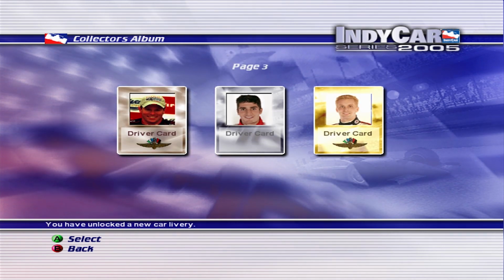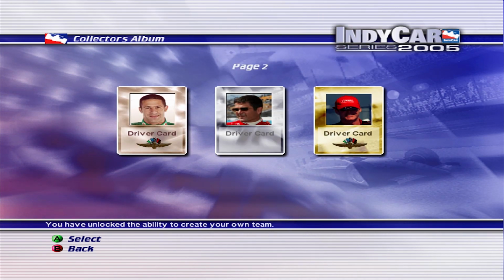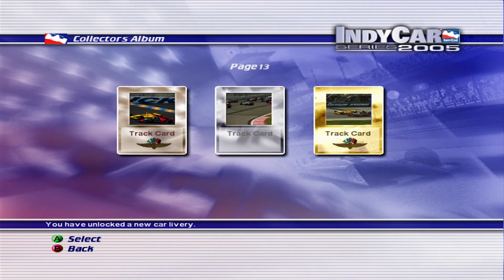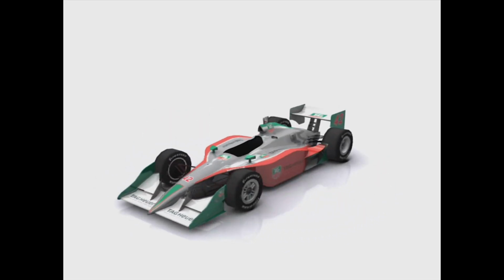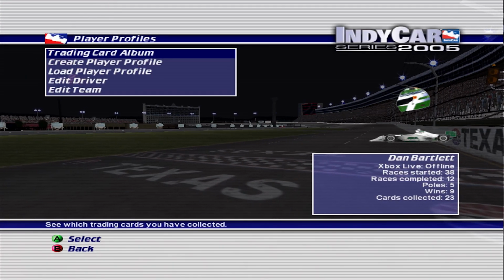Where is it? Is that it? Nope, that's not it. Is that it? No, that's not it. No, that's not it either. Which one is a Hard Charger Award, damn it? Ah, this is the Hard Charger Award. Okay, so we got a new car livery for this one as well. No, don't like that one. That one's pretty boring. Right, so let's have a look then if we can change our livery to that nice blue colour before we call it a day.